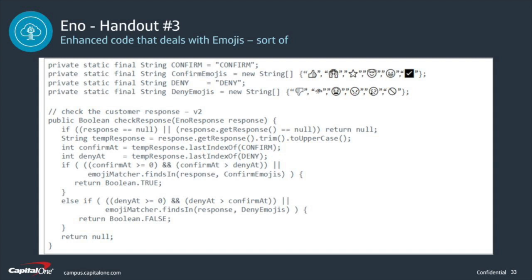Now here's a slightly more complex solution where we've built up a string array of a few common emojis for confirm and deny. And now we've enhanced the code a little bit further. So take a look at this code. Tell me what we've solved for. Is this better? Is this worse? I'll give you a few minutes to read through that.